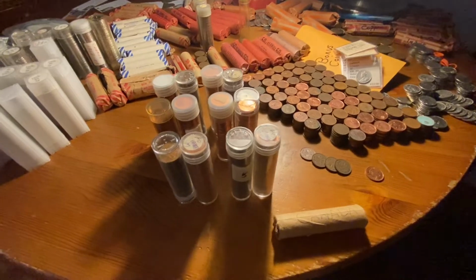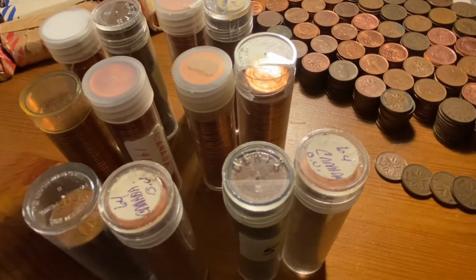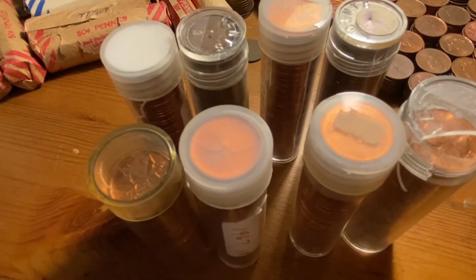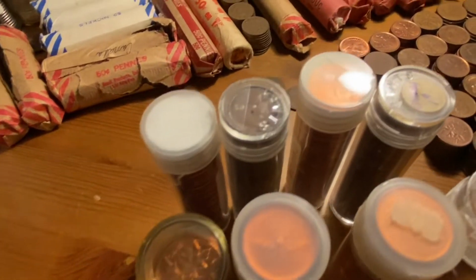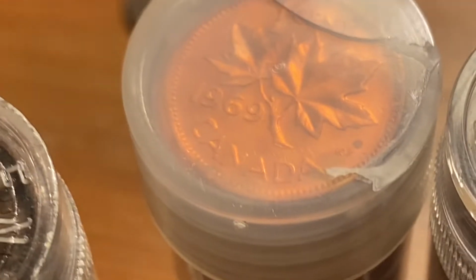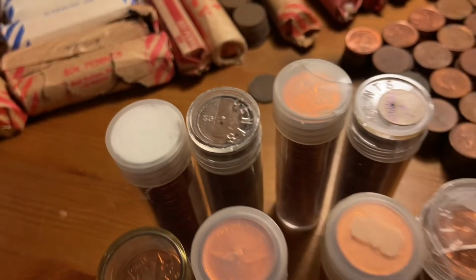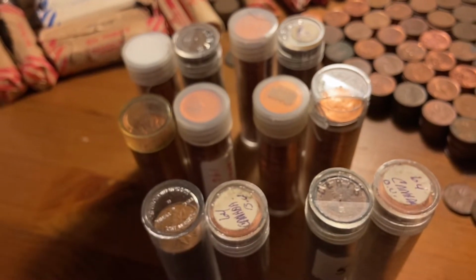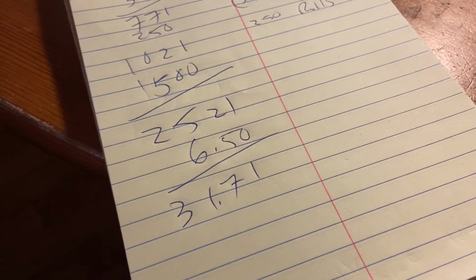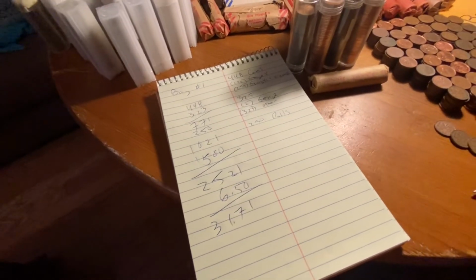And $6.50 more in cents. And some of these are brilliant uncirculated. 64, 64, young head, bird scent, and totally amazing coins here. 69. George the 6th, and more. We'll check them out tomorrow. And that brings us to $31.71. So better than 25, but less than 50.